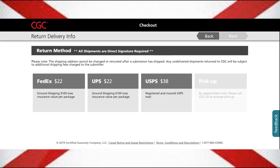Now, if you notice, this is all going to be ground shipping, so it's $100 maximum insurance. So these books, if you were to value them at more than $100, you wouldn't be covered here unless you already have collectibles insurance, which I do. So I always pick UPS.